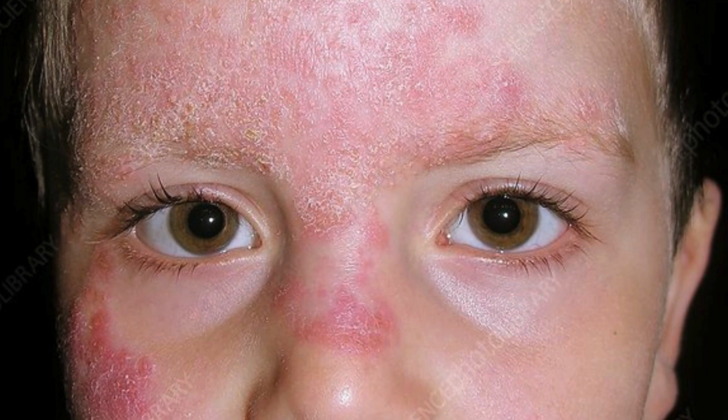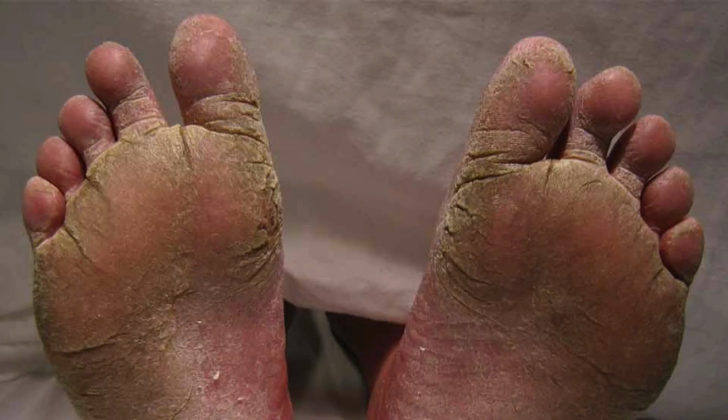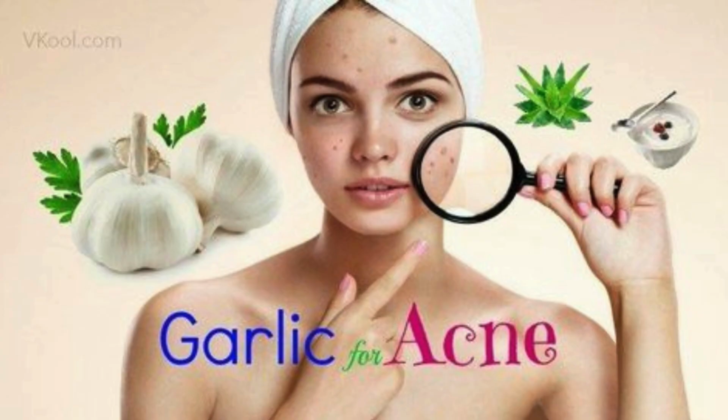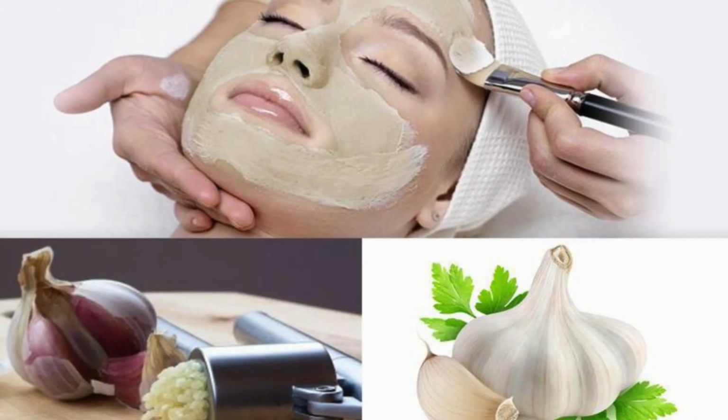Skin sensitivity. Garlic can be harsh on the skin and may cause irritation. If you experience redness, itching, or a burning sensation, discontinue use. Avoid open wounds. Avoid applying garlic to open wounds or broken skin, as it may cause further irritation. Consult a healthcare professional. If you have pre-existing skin conditions, consult with a healthcare professional before using garlic for eczema or skin fungus. Individual response.